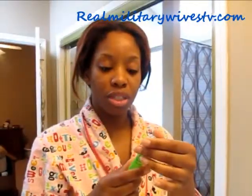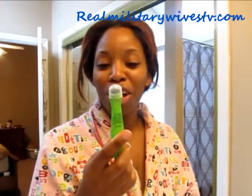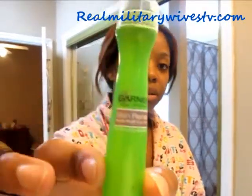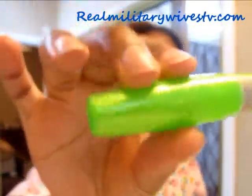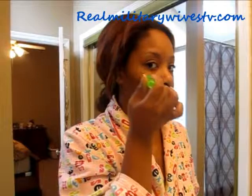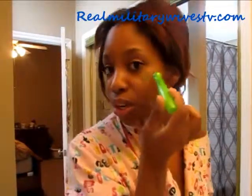So for my under eye treatment, I have been using the Garnier Skin Renew Anti-Puff Eye Roller, and I'm sure you've seen these on TV or in magazines. I love this, you guys. It's like magic in the bottle. You just shake it up, and it's a roller. So it rolls on, and it has a cooling effect, and basically from in and out, you just roll it where your bags or your dark circles are.